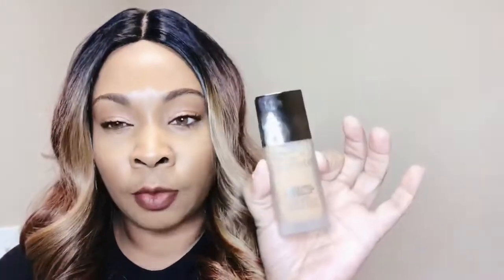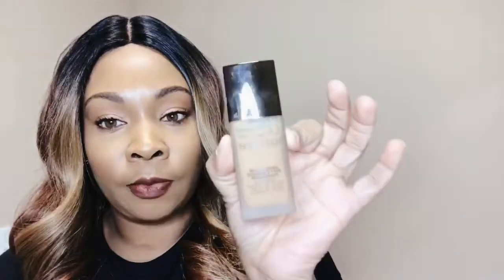And the reason being is because it does have that soft luminous kind of glow to it. And if I wear it in the summertime and I'm oily and I'm sweating, I look like I have a grease ball on my face. So I really like this Laura Mercier Candlelit Glow Soft Luminous Foundation, but I do use it only in the winter time because I don't have to deal with so much of the oiliness and things like that.